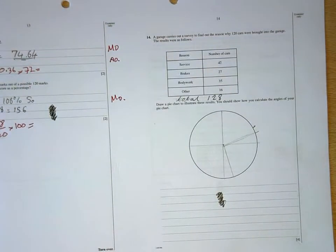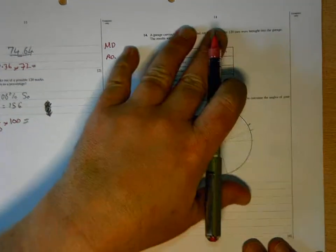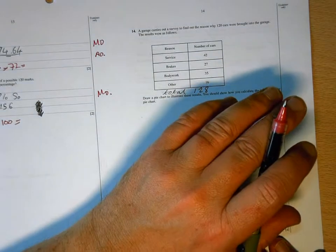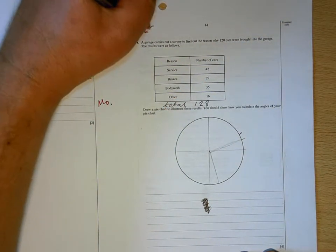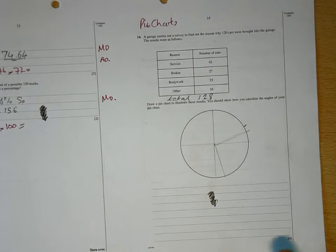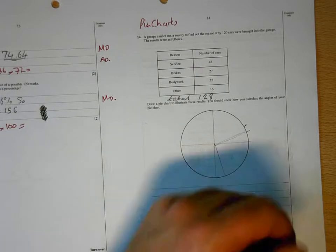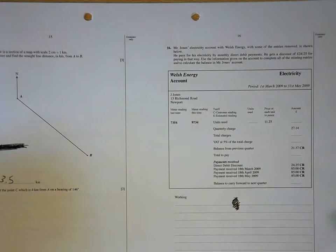Drawing pie charts, you need to know how to do that. It's an easy method. Watch how I've done it in the video clip. If you want to practice more, go on to Jones the Sum topics and look at pie charts and practice those. That's 4 easy marks you should get. So no marks on that page, unfortunately.